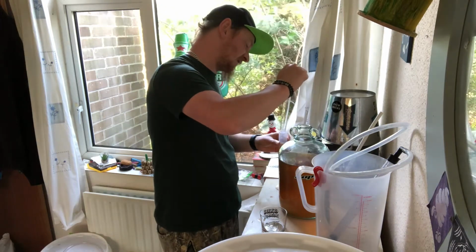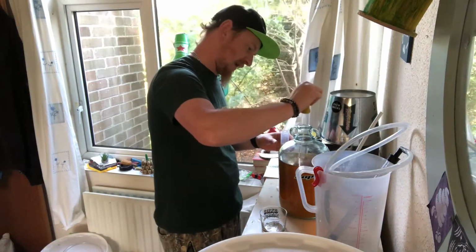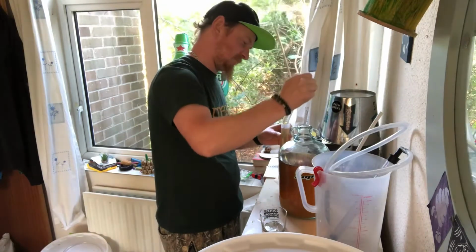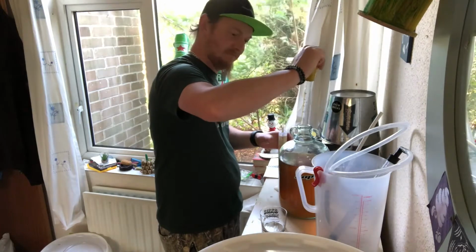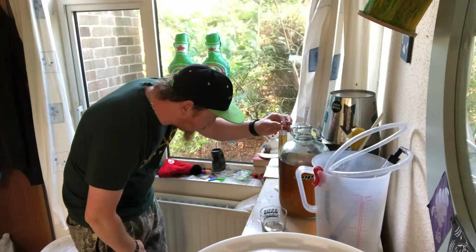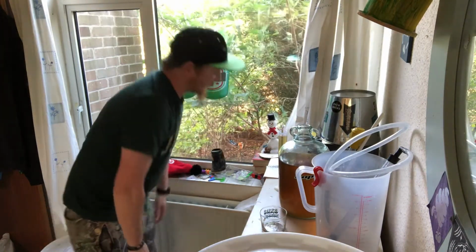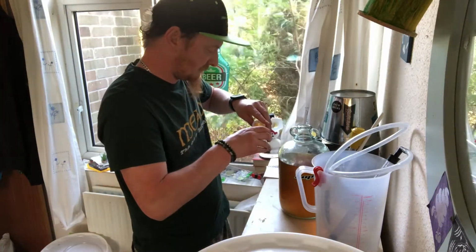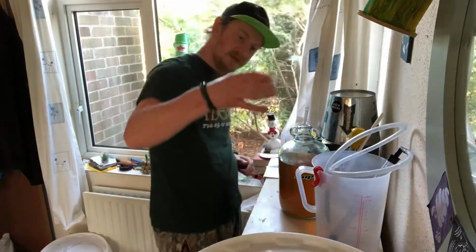Now, I remember this being very sweet, but it tasted so good. Even with the excessive sweetness that it had. It was just so good. Bit breezy today. Right, let's pop that back in there. Check the gravity. Yep, it's still at 1.022. We taste just because we can. We taste, that's quite a big taste.